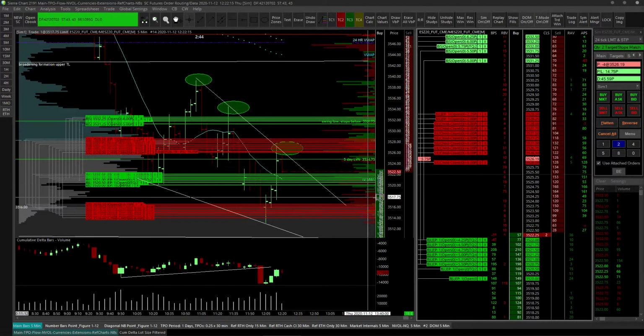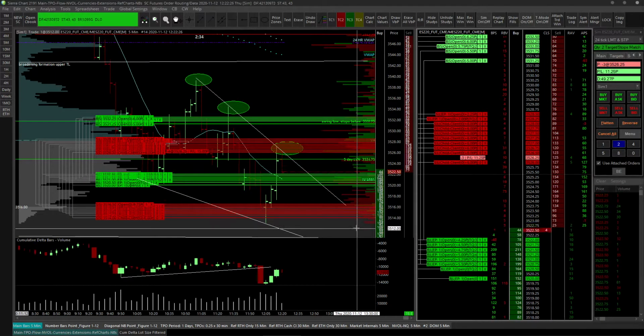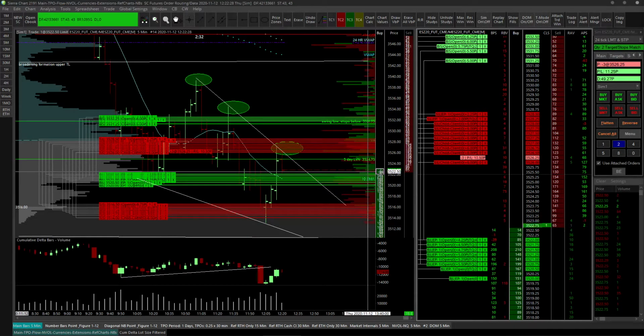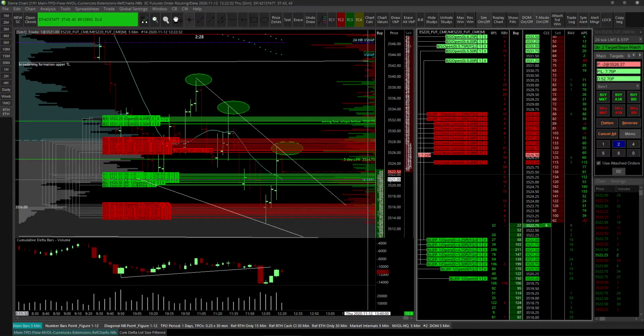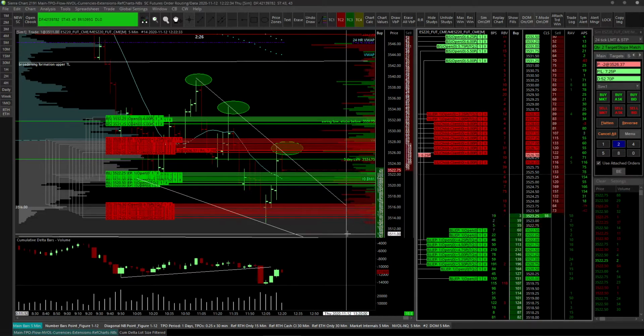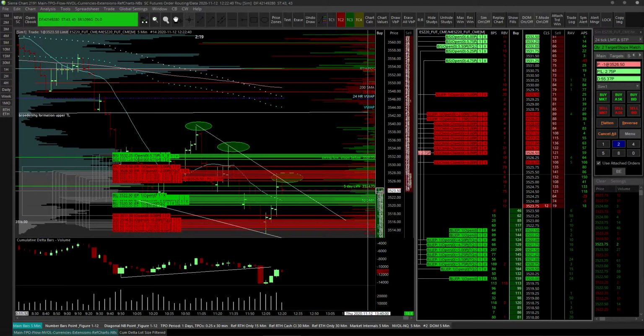Order has been filled. Again, order has been filled. I'm looking to get long here, so I'm still 4 short. Order has been filled. Okay, I'm 2 short. This is my entry area. I'll try to get out of this short here. Order has been filled. 1. Come on.